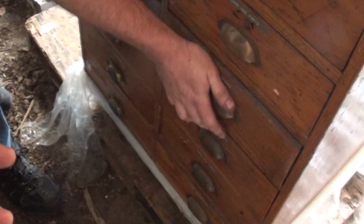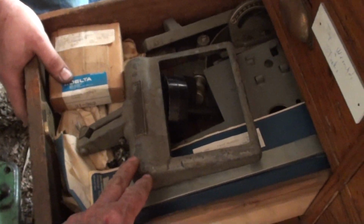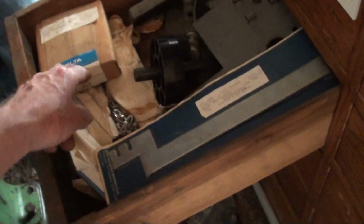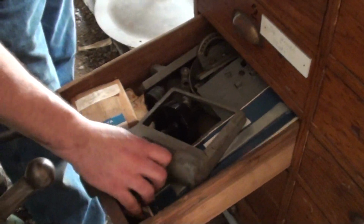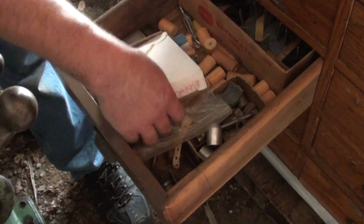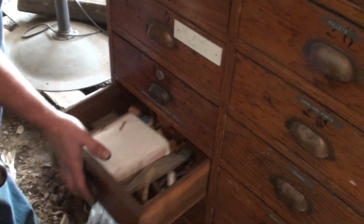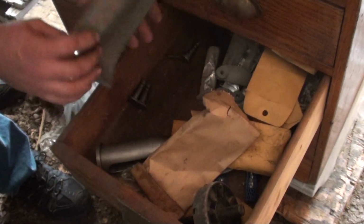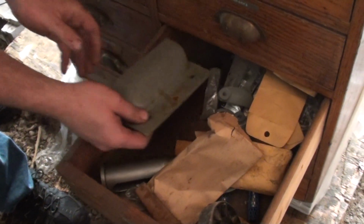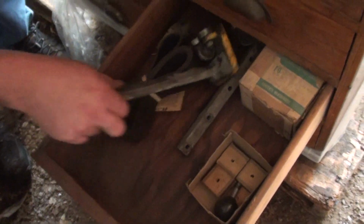It's amazing that over the years somebody didn't scrap all of this stuff. For sure. That looks like it's off a Rockwell, maybe. Yeah, Delta, down here it says. What are those guys? I don't know, unless that's a student project. Cracked, I don't recognize them. Pencil blade guides.